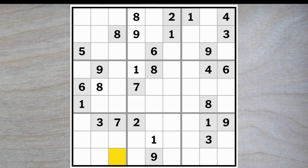What else? Well, we got another 1. I'm just noticing that now. This 1 blocks down, this blocks up, and this blocks over. Here's a 1. 3 and 7 in 2 of these 3 squares. 8 down here somewhere. 9 block over and down. 9 goes here or here.